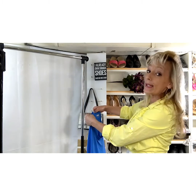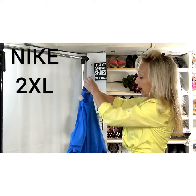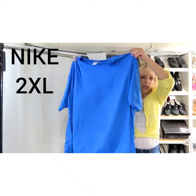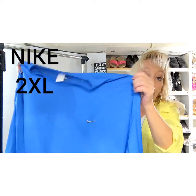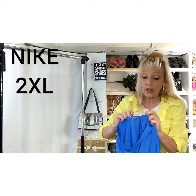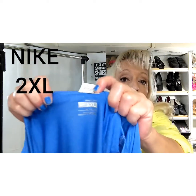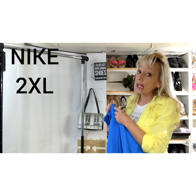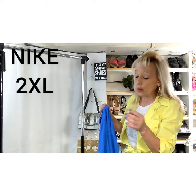This is a 2XL Nike, and this is very nice, actually. It's like a pullover, and it's polyester or whatever. With it being a 2XL, this will sell. I just don't know how much, but $10 to $20. But I'll tell you what, those $10 sales add up. They make up for a lot of your sales when you start selling.